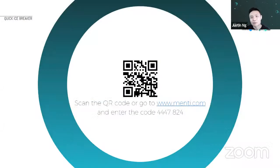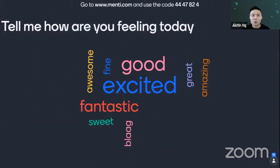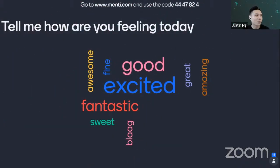Just one last reminder for you to either scan the QR code or go to the browser with mentimeter.com and enter the code 4447824, just so that we can find out a little bit more about yourself. So the first question we have for today is, tell us a little bit more about how you're feeling today. We have people who have answered that they are feeling excited, fantastic, awesome, and it's actually amazing. And really, thank you all for taking the time today to join us as well.